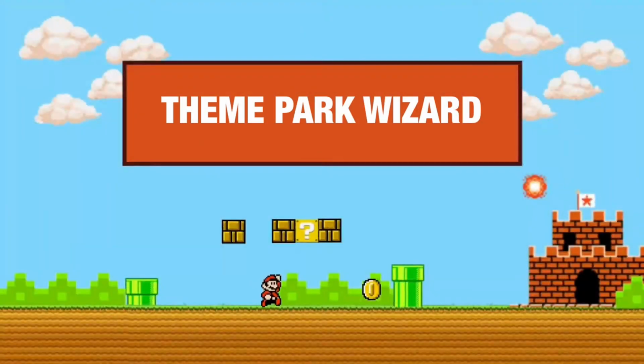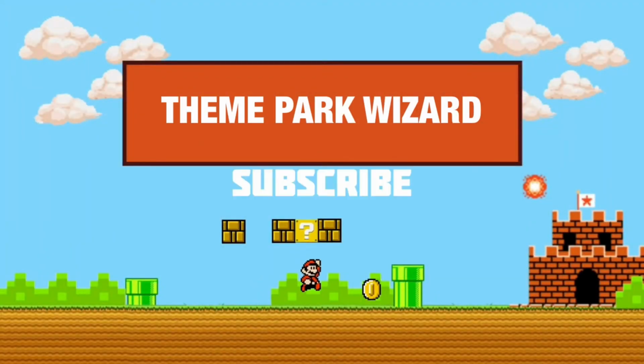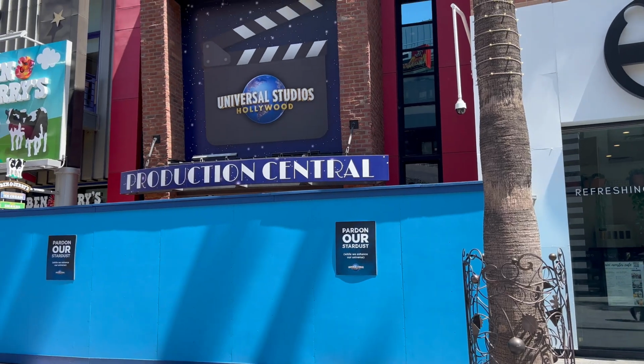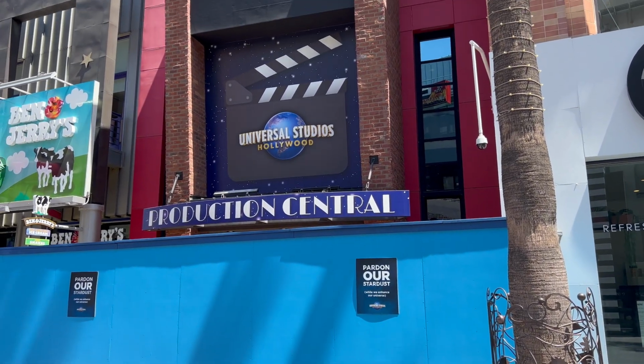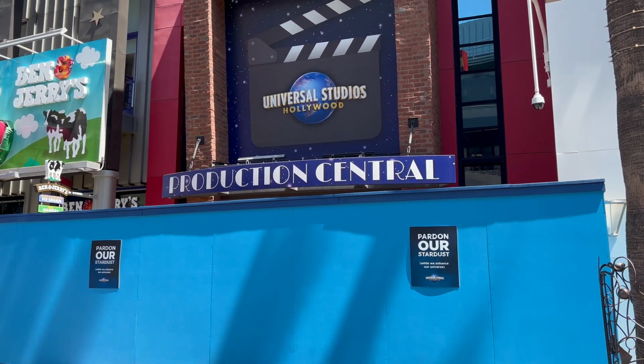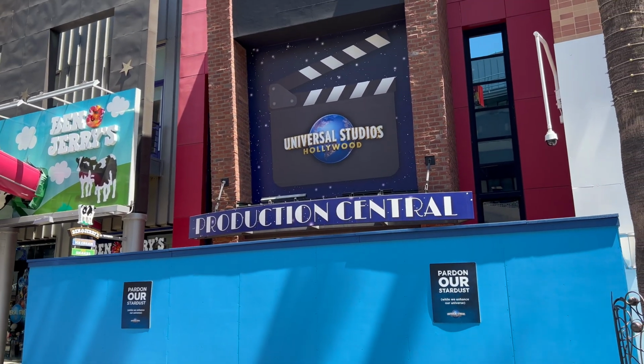Let's go. Still waiting to see what Universal turns this into. Could be just Production Central, a tribute store. We'll have to find out in the next, hopefully, few weeks.